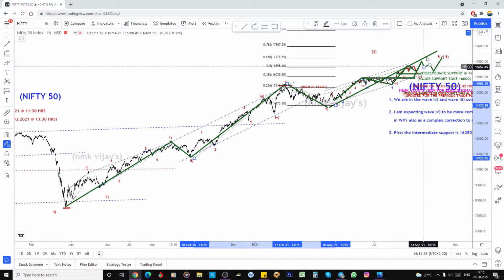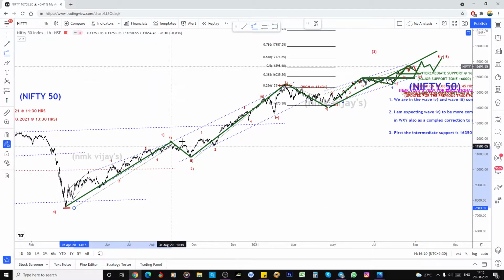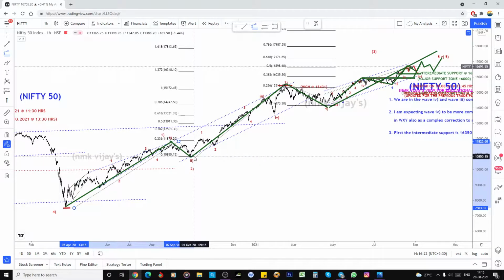This is one more possibility I got this morning, so I just explained that. We need to keep in mind that this could be wave 1, this could be wave 2, wave 3, wave 4, and the same length, at least an AB equals CD pattern. Why I am expecting the 17,500, sorry, 18,000 zone is that it is nearest to at least 78.6. Here also wave 1, wave 2. It's nearly an AB equals CD pattern, and wave 1 is equal to wave 3 also here.